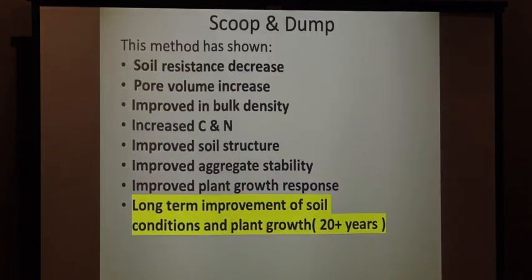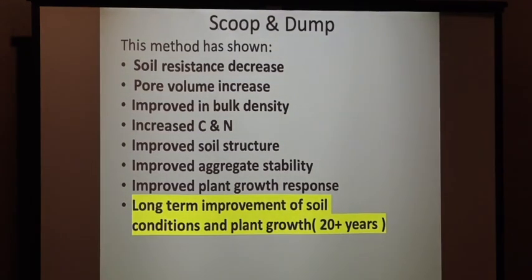Next. So, take-home message: in this, soil resistance decreases. That's important. You can't just chisel a hole into the ground, plant your plant, and expect the roots to get out into that really dense soil. You have to prepare a site where the roots are actually going to grow. The pore volume increases, more water and air exchange, improved bulk density, reducing the bulk density, increasing the carbon and nitrogen with the compost, improved soil structure and aggregate stability. That's the peds that the microorganisms form.